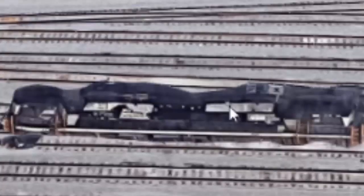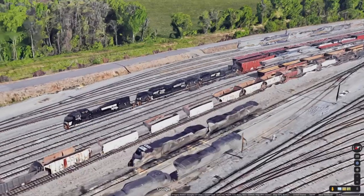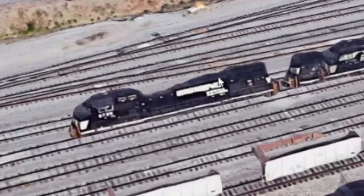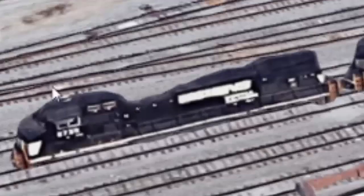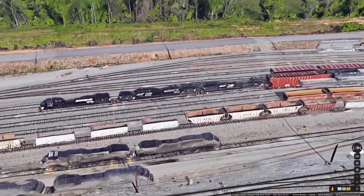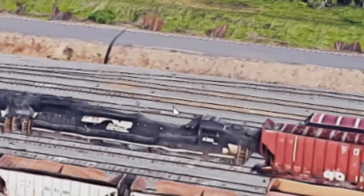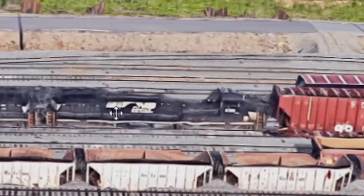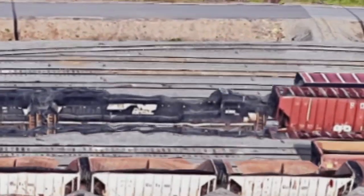What is this? Okay, so we got a Dash 9 that has been completely cut off halfway, because someone took their little buzzsaw and cut the whole thing off. Did they cut this off as well? Come on. Why do they have workers that are cutting things off?